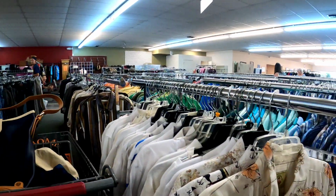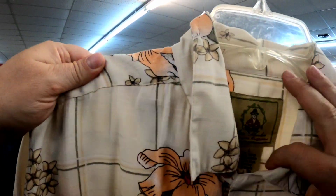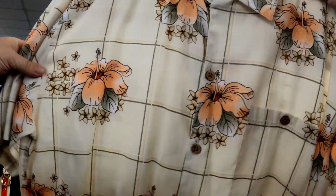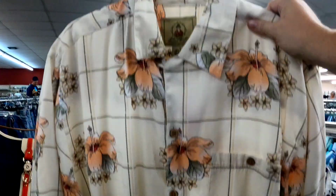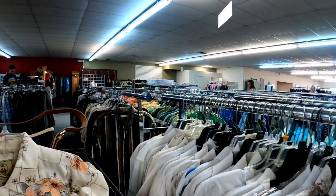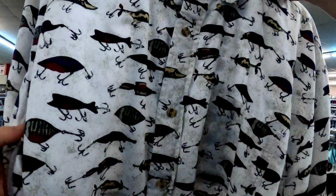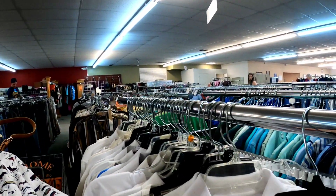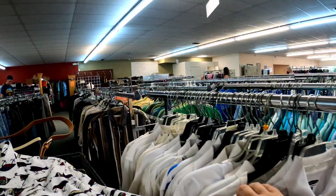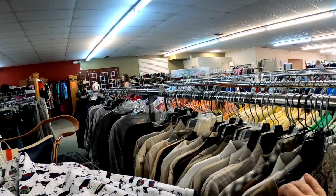So now we're going to look at the shirts. Again, everything is $1. I saw this nice Hawaiian floral print, and you guys know I love my Hawaiian shirts, especially when they're only $1. So I did pick that one up. This was a really thick cotton fishing lure one. I picked that one up as well.